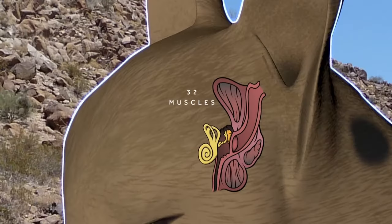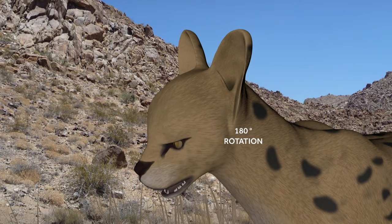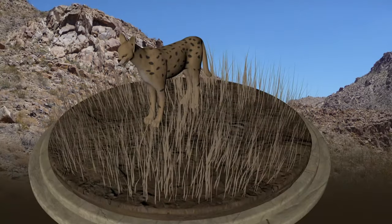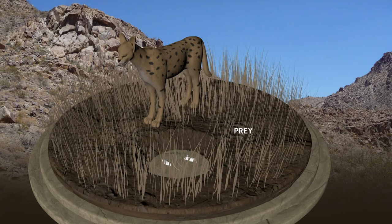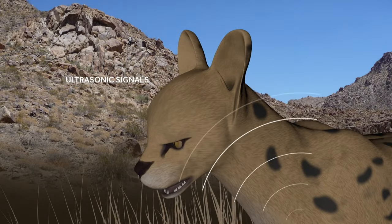All cats have 32 muscles within each ear, which allows the cat to rotate each ear independently, 180 degrees, to focus on the source of the sound. The serval's huge ears are tuned to the ultrasonic frequencies of their squeaking prey, and possibly even to their movement underground. Servals can effectively intercept this communication from as far as 15 meters.